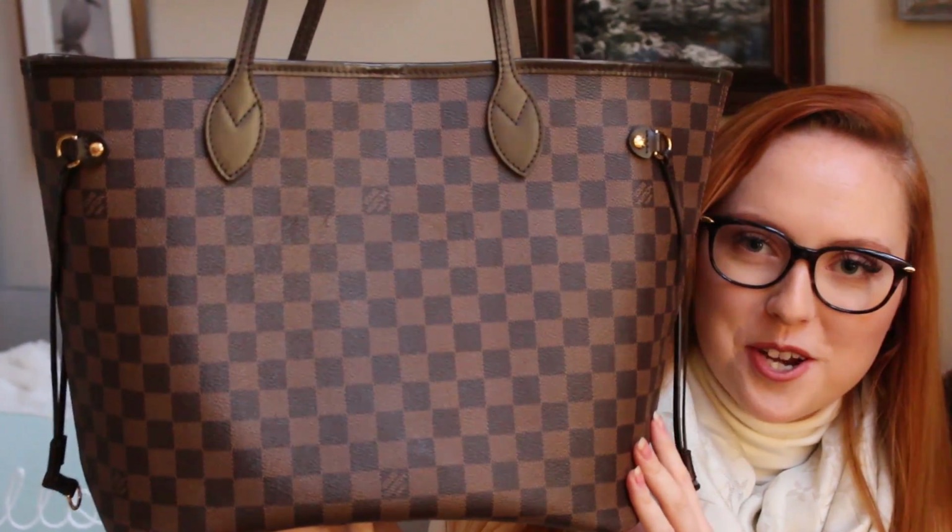The next one is my Louis Vuitton Neverfull in the MM size. It's gonna take up the whole camera to show you guys. But I also have a what's in my bag and bag review on this bag, so that'll be up in the cards and down below if you want to see that. There is where I show you how much stuff you can fit in it and a million different reasons why you need this bag. This was my first Louis Vuitton bag, as you guys may know, and I got it quite a few years ago and it looks brand new.